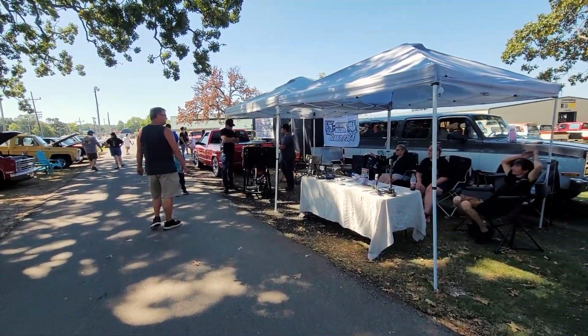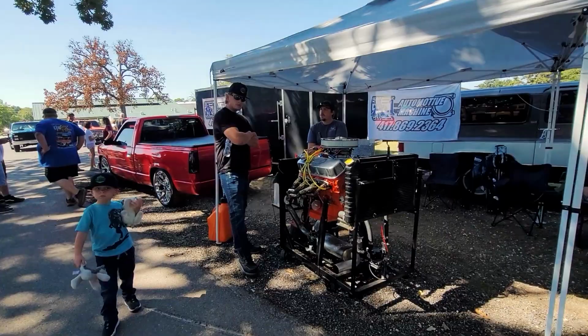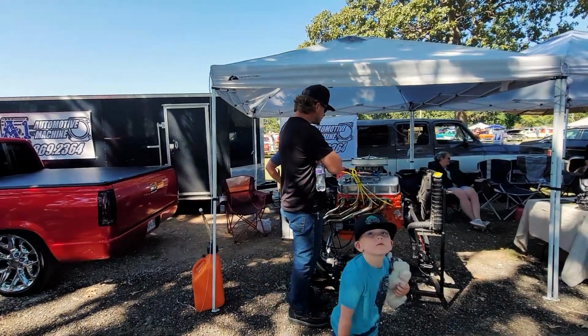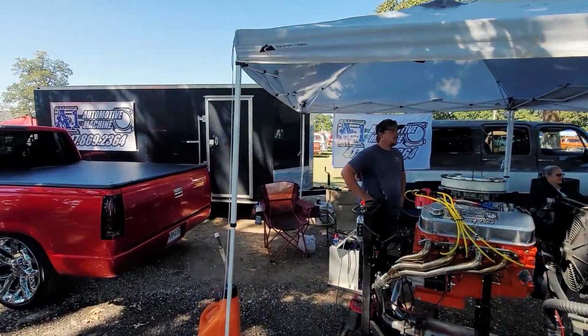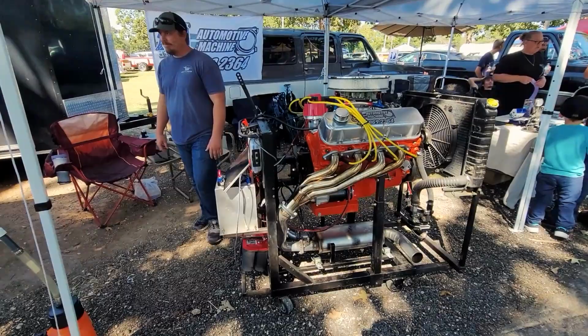One good thing about this show is A1 Automotive raffles off an engine. These guys do this quite a bit around here. They are an excellent machine shop. So if you're in Southwest Missouri, or anybody that wants to spend the money for the distance, hit up A1 Automotive Machine. There's their phone number if you need it. You guys do killer work.